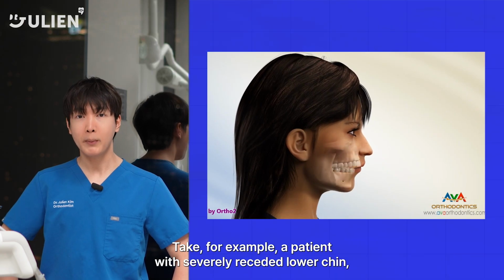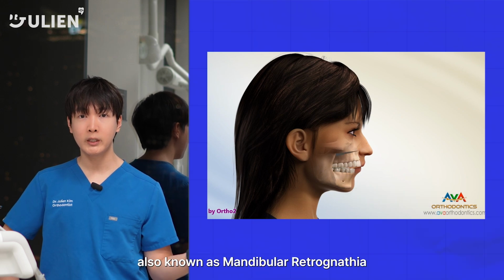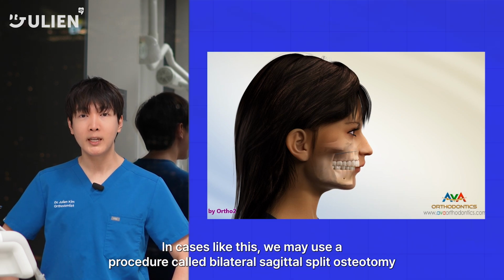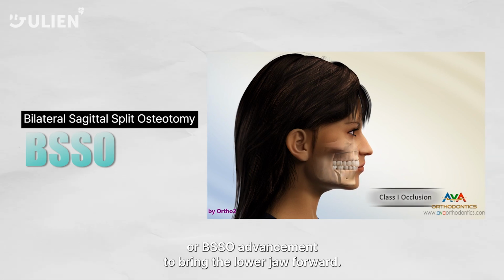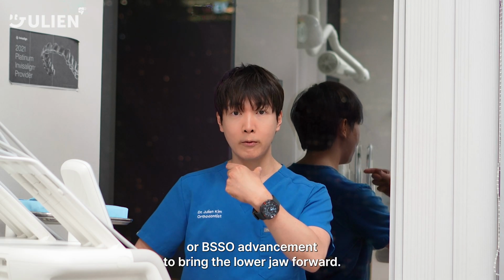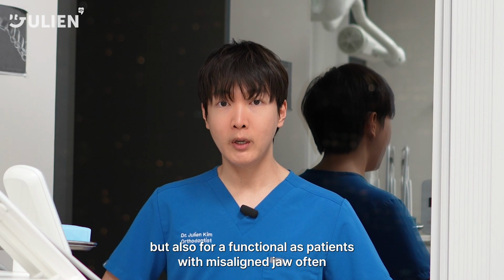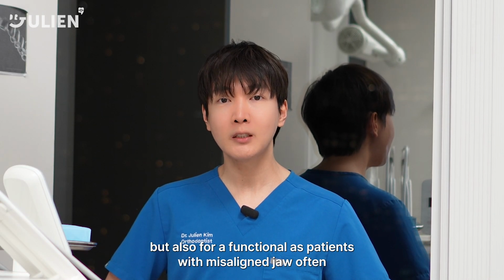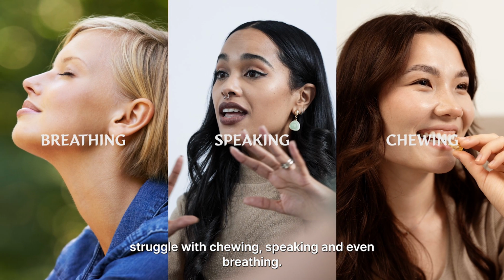Take, for example, a patient with a severely receded lower chin, also known as mandibular retrognathia. In cases like this, we may use a procedure called bilateral sagittal split osteotomy, or BSSO advancement, to bring the lower jaw forward. This surgery is essential not only for aesthetic balance, but also for functionality, as patients with a misaligned jaw often struggle with chewing, speaking, and even breathing.